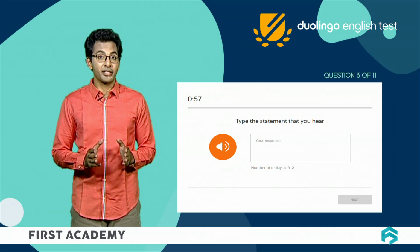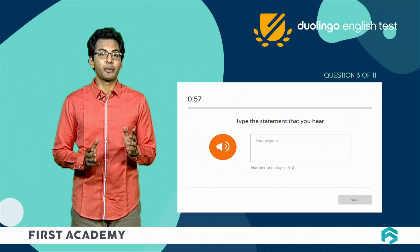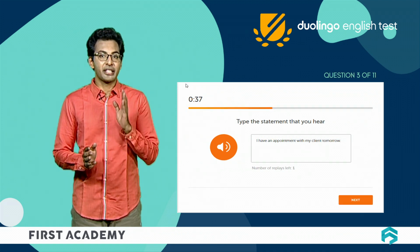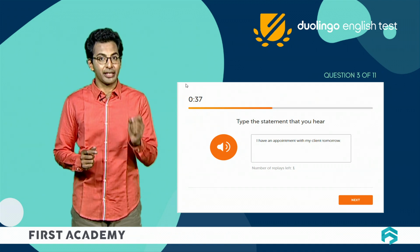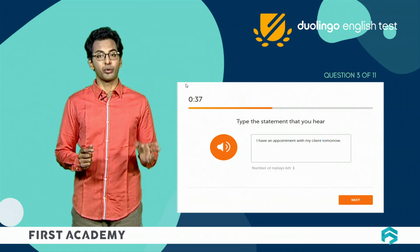The third question type is where you hear a statement and you're expected to type it down. You have 1 minute to do this. The statement comes in first and you're presented with a box. If you want to hear the statement again, you can do it no more than 2 times after you hear it once.